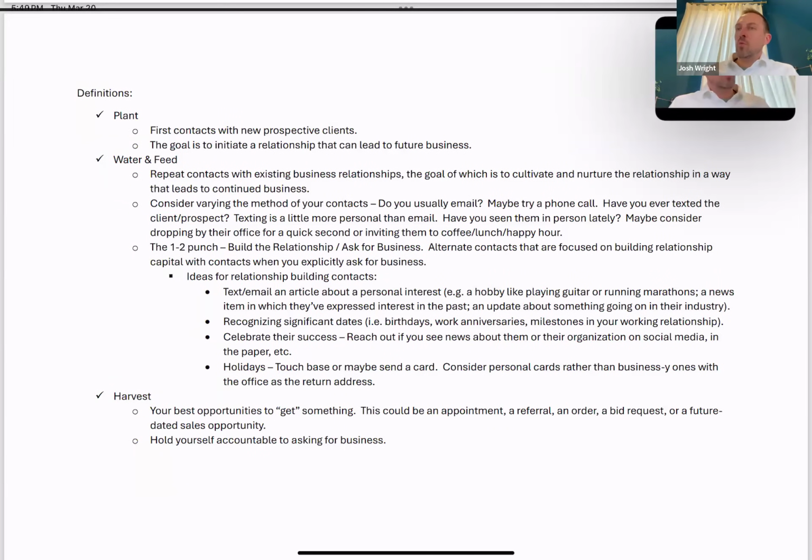Those are repeat contacts with people that you've already initiated a business, attempted to initiate a business relationship with. So maybe they are clients who have done business with you. Maybe they're prospective clients who are open to the possibility of doing business with you, but they haven't yet. But the goal in these contacts is to cultivate and nurture that relationship in a way that moves you toward the goal of engaging in business. So that's the goal, cultivate and nurture. So how do you do that?